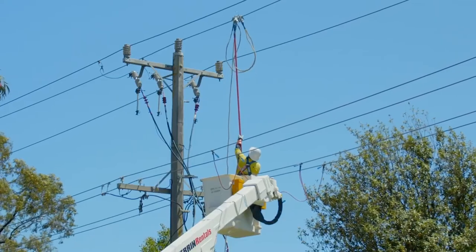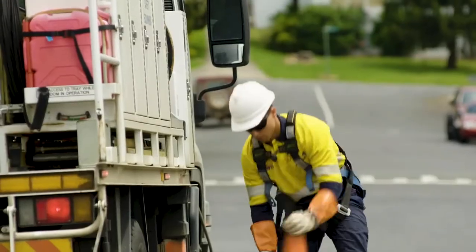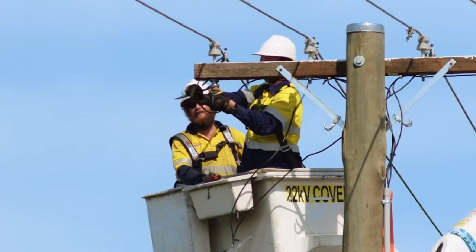It allows us to sleep a bit better at night, knowing that people have the information in the right hands at the right time at the right place. And this is just a real good demonstration for us that we can empower people to look after their own safety, but give them the tools that allow them to do that.